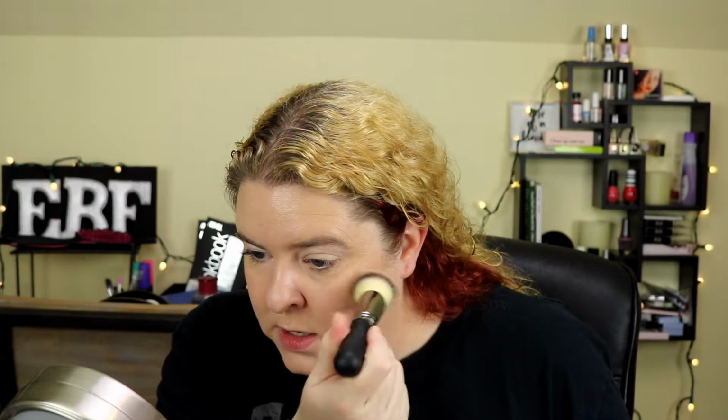I did bring it quite far down my neck. You can see the line of demarcation is right there. I did bring it pretty far down my neck just because it's so dark compared to how I should be looking. But I'm liking the finish. I think the finish looks really nice, and I think it looks about the same regardless of using the sponge or the brush.